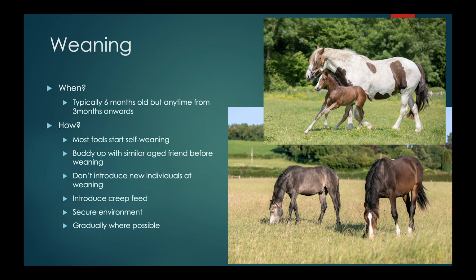What's quite handy is if you can buddy up with a similar age friend before the weaning. If they're introduced to new horses before weaning and they become bonded or familiar with those, then weaning will be a lot less stressful. Introducing a lot of foals, even of similar age, that don't know each other when weaning can actually be more stressful than just separating the mare and foal on their own. So having a slight bond with their friends before they all just live together without their mums is useful.